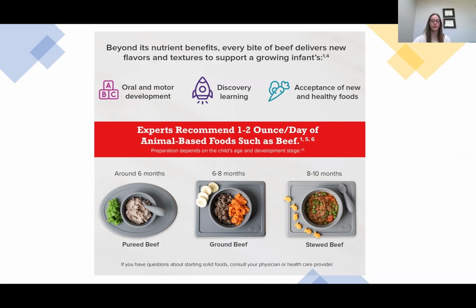Of course, if you have questions about starting solid foods, talk with your physician or healthcare provider, your pediatrician, for more specifics, but this is kind of a rough guideline to go off of. Around 6 months, you can start introducing the pureed beef, more of that creamy texture. 6 to 8 months, ground beef is good, getting that little bit more solid texture. And then 8 to 10 months, the stewed beef.